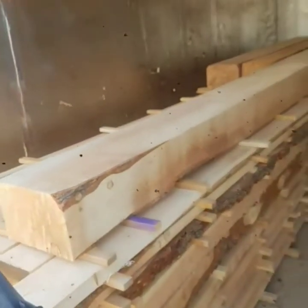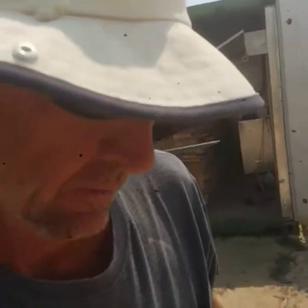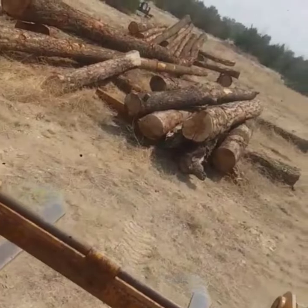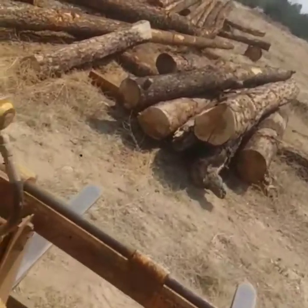Okay guys, we're gonna finish filling this up with rough cut mantles. We gotta get some more up and cut. We've got one of them right here that's ready to go. We gotta cut some more. We gotta get them out of those right there.